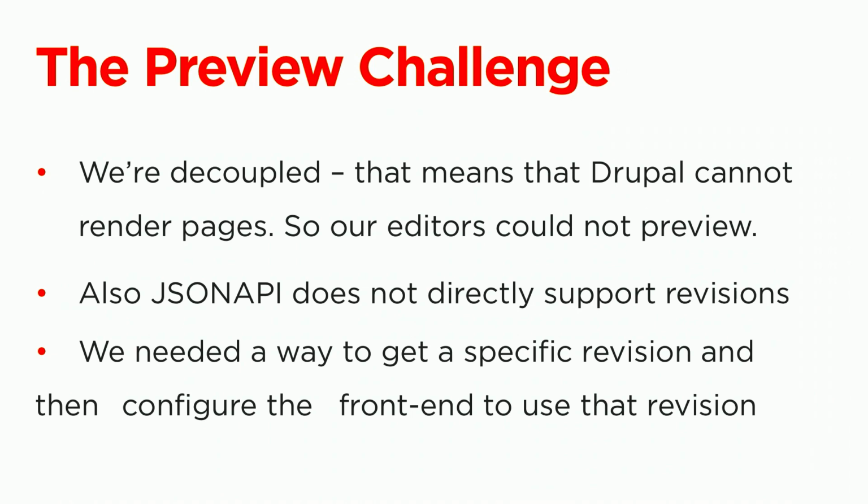Okay. So the next challenge is previews. We have an editorial team. We produce content every day, sometimes many pieces of content a day. And we're decoupled, which means that the Drupal system doesn't know how to render our pages. So we needed a way to allow our editors to preview. Also, JSON API doesn't directly support revisions. It doesn't not support them, it just isn't aware of revisions. So we needed a way to get a specific revision and then configure the front end to use that revision.